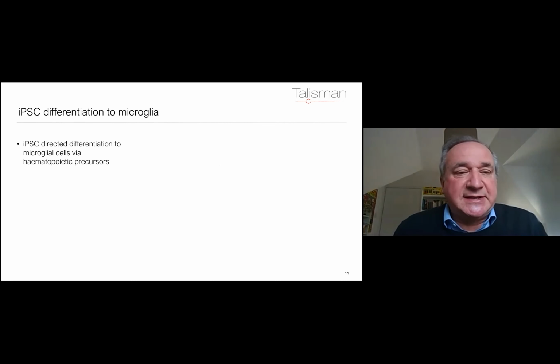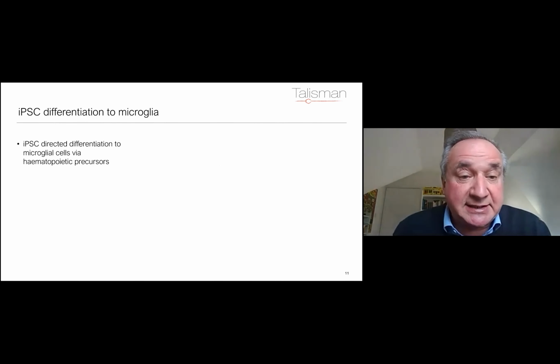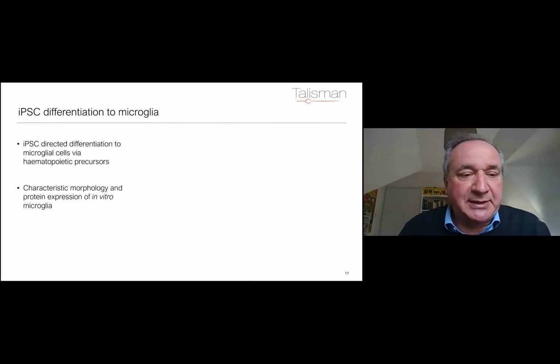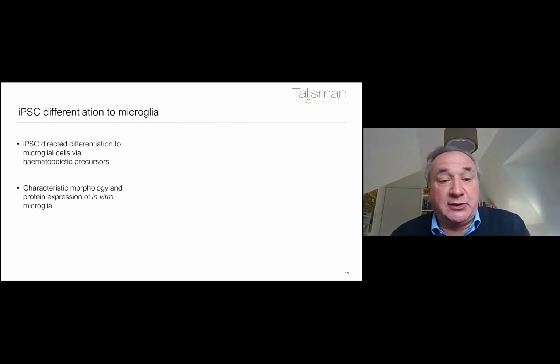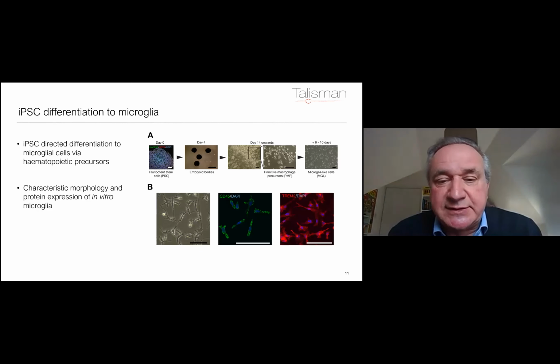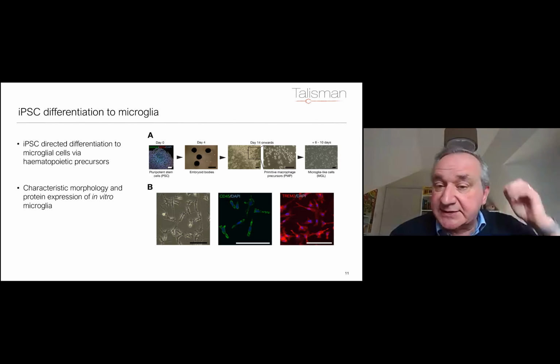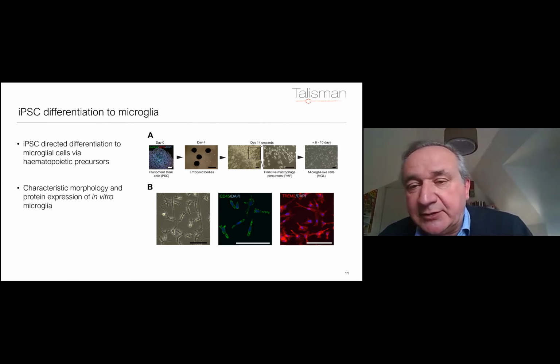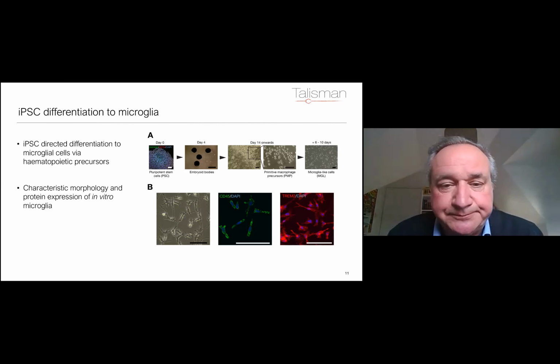So the iPSCs are directly differentiated into microglial cells via hemopoietic precursors. So these come from a blood origin. They have a characteristic morphology and protein expression of in vitro microglia. And here are some pictures of what they look like and the staining that we've done of these cultures that make us believe that these have the characteristics of microglia and not other cell types.